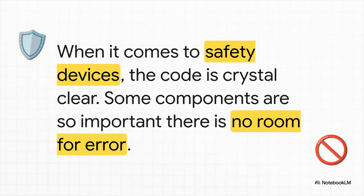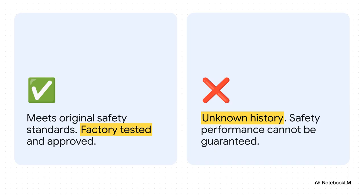You see, the electrical code has all these layers of protection, right? But some of the most important are the safety devices built right into the system. And here, the rules are incredibly strict. There is zero gray area. So think about it like this. On one side, you have brand new, certified devices that are tested at the factory and meet exact safety standards. You know what you're getting. On the other side, you have reconditioned devices. The code sees these as a massive red flag. Why? Because you can't guarantee their performance. Their history is a total mystery, and when it comes to safety, mystery is a word you never want to hear.